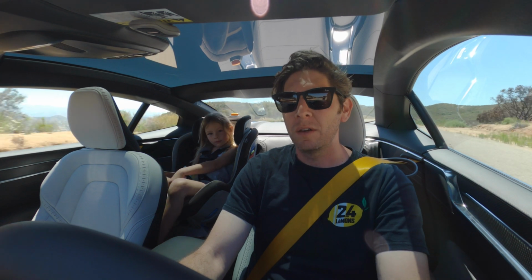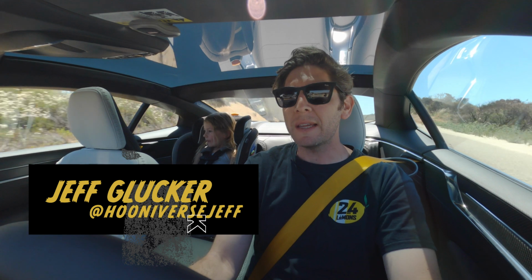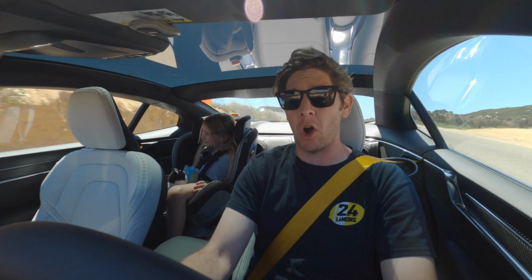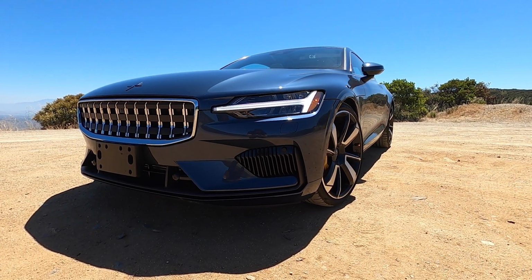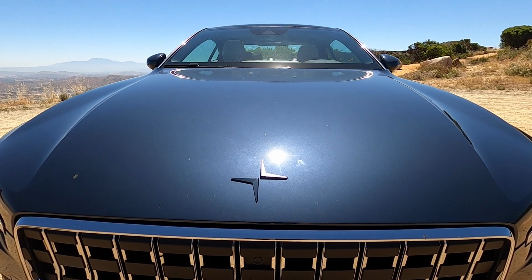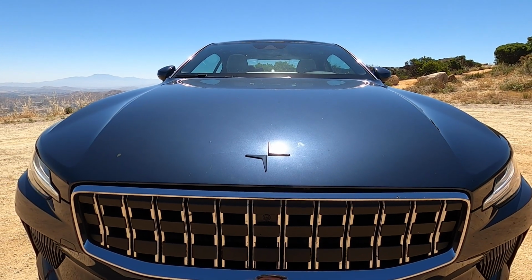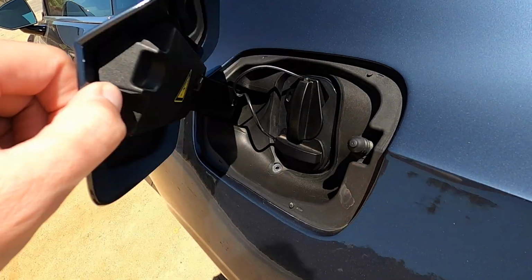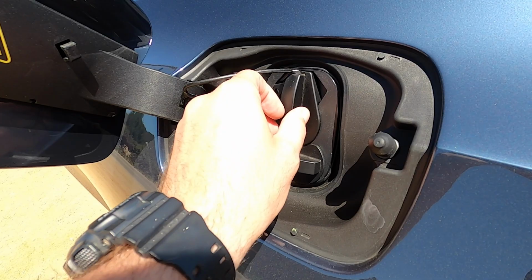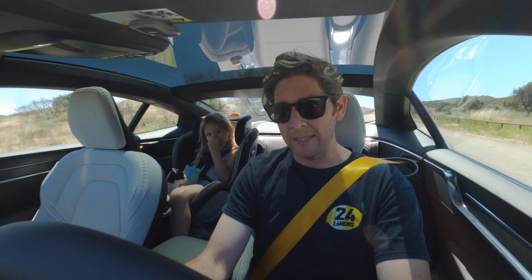This is a rather special vehicle. It's rare, it's unique, and it's a brand starter. This is the 2020 Polestar 1. So the only way to properly wrap your head around this vehicle is to consider it a concept car that you can buy. Because if you think of it as a regular plug-in hybrid, it starts to not make sense. Part of that is due to the price.